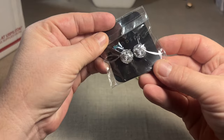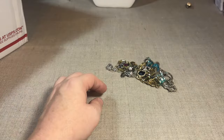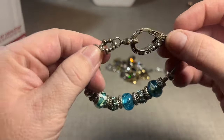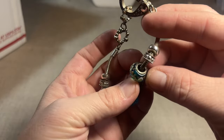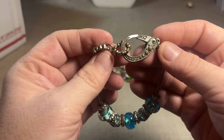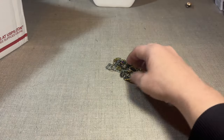All right, Windsor crystal. Some sort of kind of crystal or glass. Earrings. All right, now this is pretty. It's got some wear and tear on it. I don't think this is sterling, just simply due to the wear that's on here, you wouldn't typically see that with sterling. But it's a nice little charm bracelet.